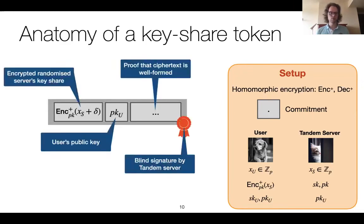So I'm going to run you through from left to right. On the left, we have the randomized encryption of the server's key, and you can imagine how you create this. You just pick a delta, you encrypt it, you multiply the ciphertext, and you get the encryption of XS plus delta. Great. Now, in order to be able to block these tokens later on, we're going to include the user's public key in this token, and we're going to have some proof, for technical reasons, that the ciphertext in the first component is actually well formed, and then all of these we put together and blindly sign by the Tandem server.